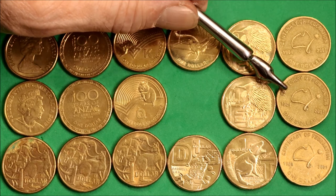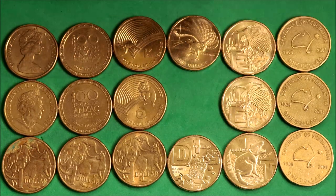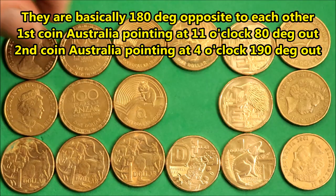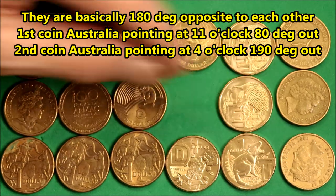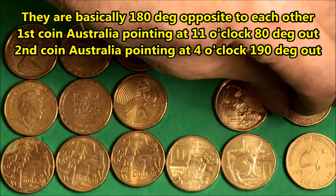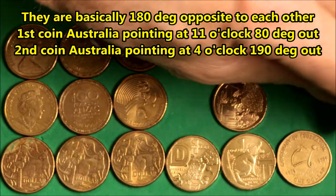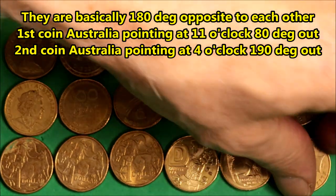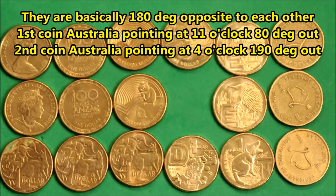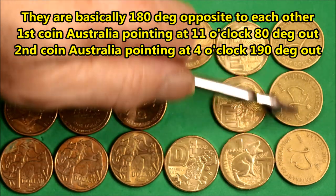And then, cream of the crop is two 2001 rotated $1 coins. That's how they should be. Queen should sit straight up and down, north, south, but they don't. And they sit out to each other. So they're 180 degrees out, let's say, roughly they are. And they're actually 180 degrees out to each other. So how's that? So if I put the queen the right way, so that's the queen the right way, and this one's this way, and this one's that way. So they're opposite to each other as well.